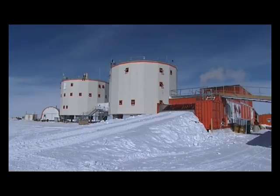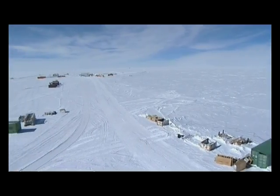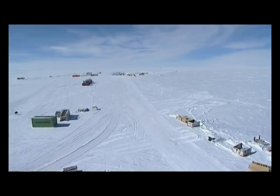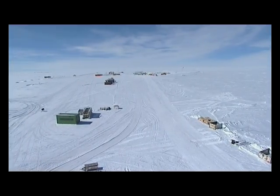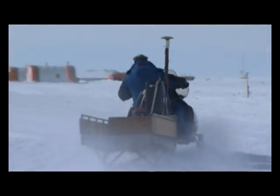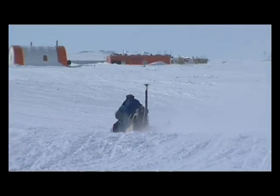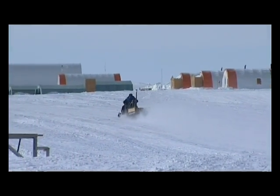The Franco-Italian Concordia station, which was completed in 2004, is built in the heart of the Antarctic plateau, on the Dome C site, at an altitude of 3,233 meters, over 3,200 meters of which is the ice layer. It's a unique location, entirely devoted to science.